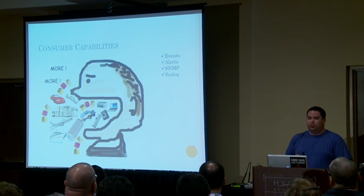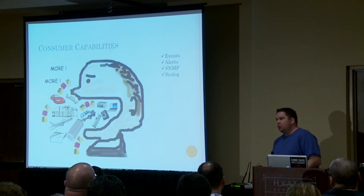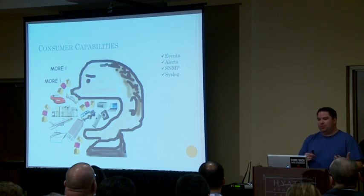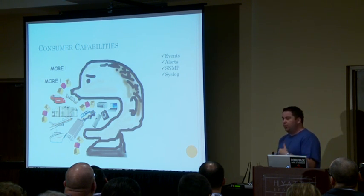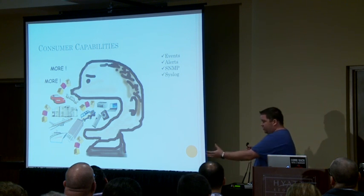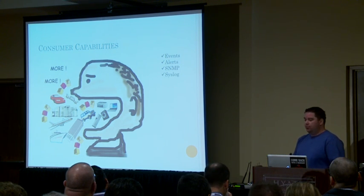The idea behind a consumer is it's a tool that can get as much data as possible from as many sources as possible. So we have things like events, event data. We have alerts coming from other systems. We have SNMP, we have syslog. Any tool that can take in all that data and do something with it, we call that a consumer.